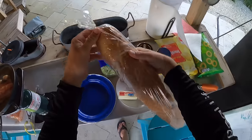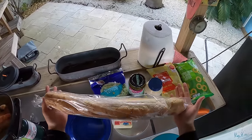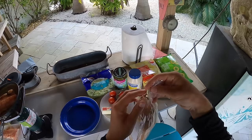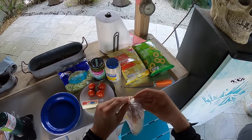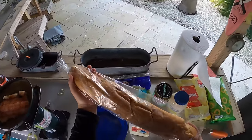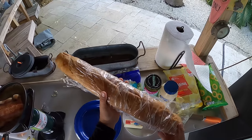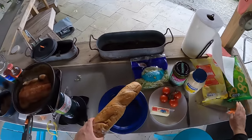Let's look at the bread here. Look at that. That is not a foot long. That's like a 20 inch sub. Yeah, they should make like a Subway type place. Maybe I should make a place that only sells giant sandwiches. No, I got something better, something way better.